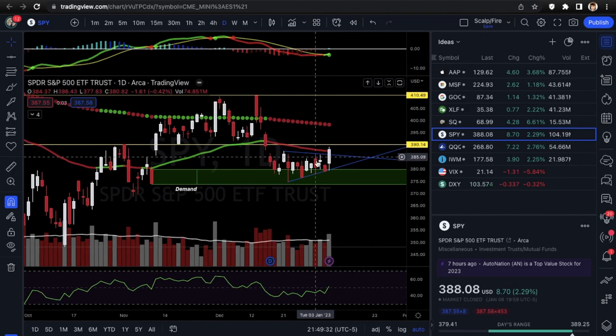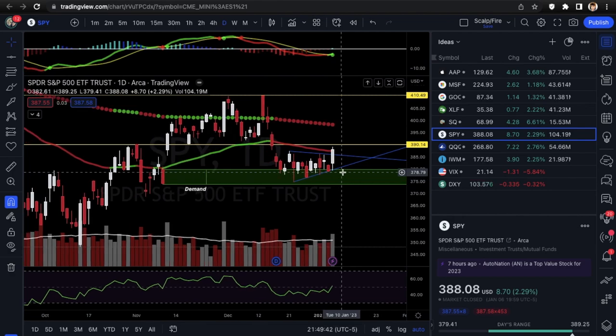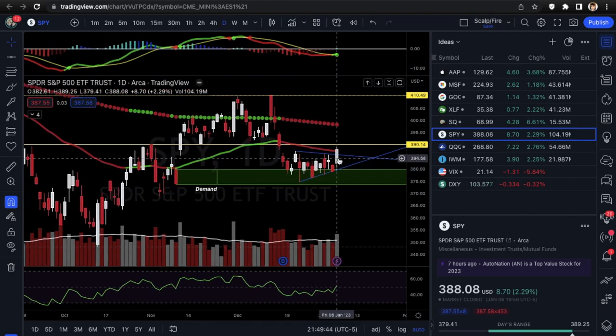Pretty much had a range week except for on Friday. And why was that? It's because we had non-farm payrolls, and we also had unemployment data come out. We also had something showing that wage growth was slowing. So really interesting day on Friday.